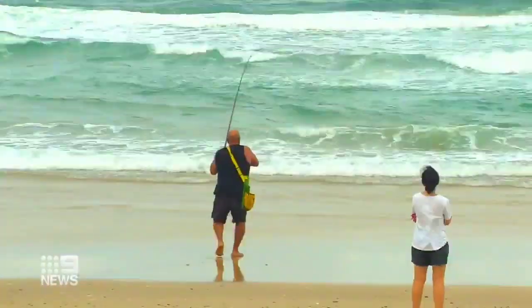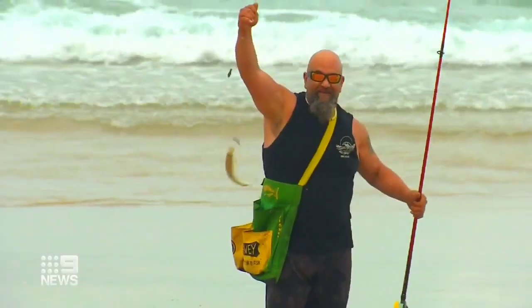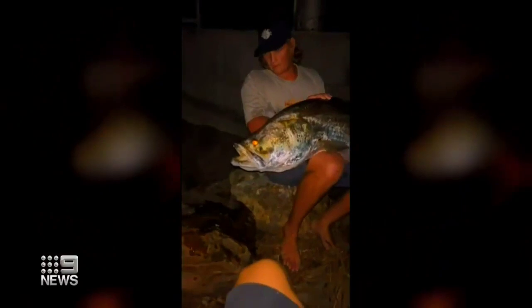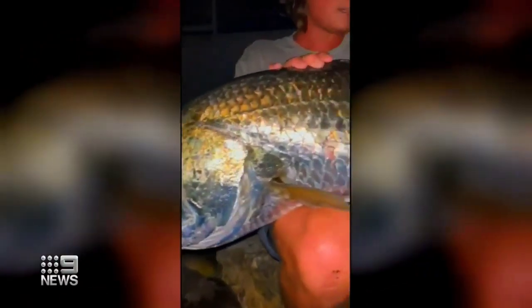There's plenty of action on the beaches. Have a go. This is my mate Johnny catching some elbow slapping whiting throughout the course of the week at Main Beach. And Ryan Selvey with the catch of the week 2 nights ago at Bond Uni. 1 metre plus barramundi caught and released. Unreal.